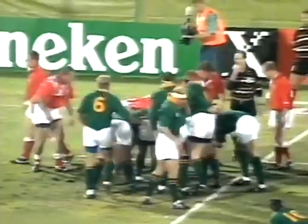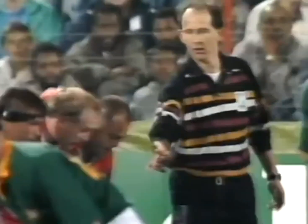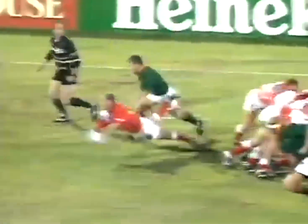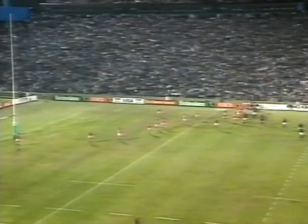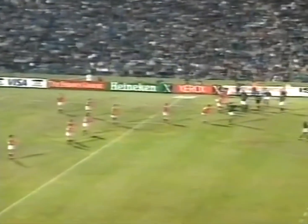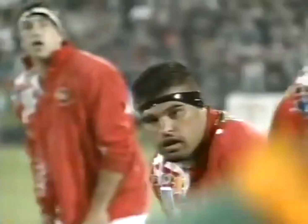Well, South Africa will want to keep this pressure on now. Scrum them hard. Keep pushing hard in the rucks and mauls and try and tire those forwards out. They've been pretty tireless thus far in the competition. And good pressure on Gareth Rees from 3 of these South Africans. That's going to be an important factor this evening.